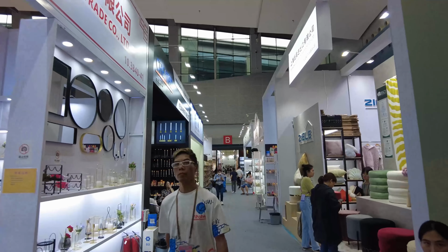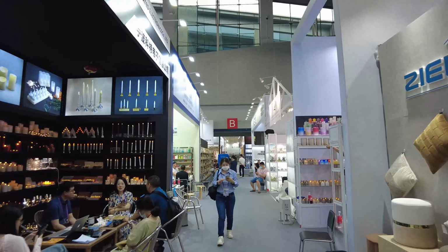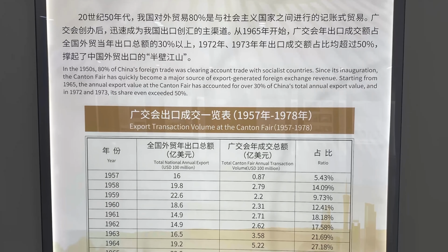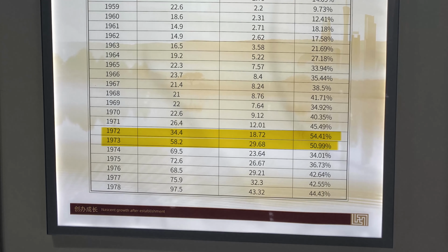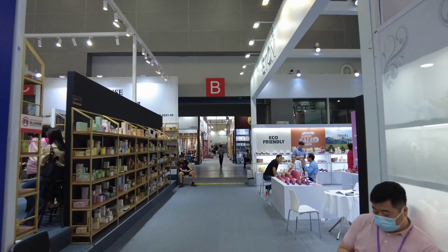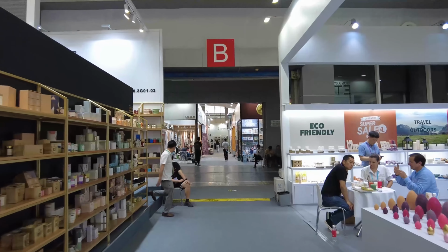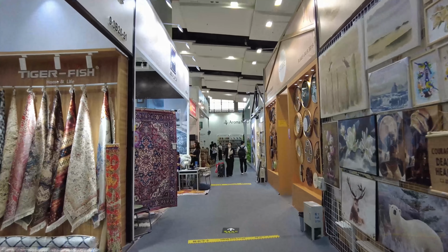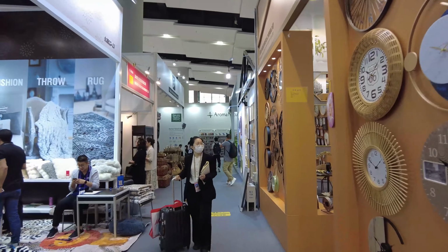When the fair started in 1957, the transaction volume was only 87 million US dollars. And what is surprising is that in 1972 and 1973, the transactions at the fair accounted for more than half of the export volume of the entire country. So you can say that Canton Fair in those years was extremely important for the economy of China.